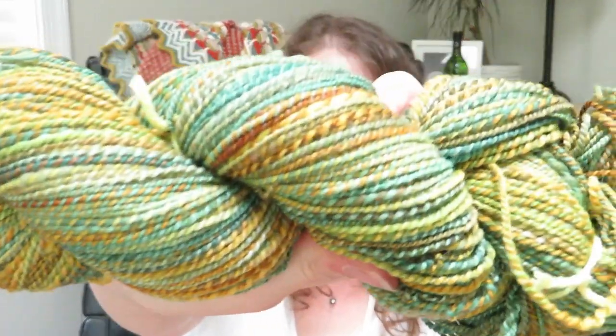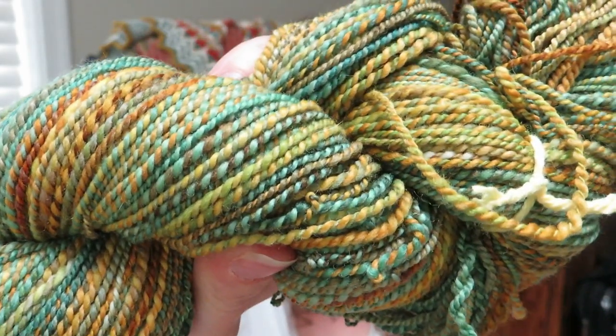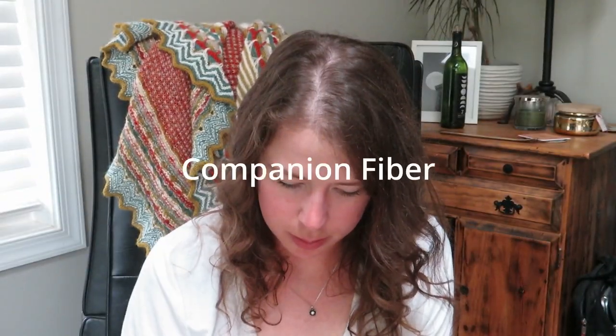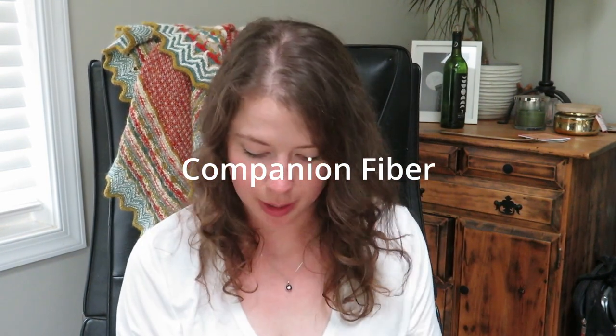This is a fingering weight braid that I got from, couldn't tell you, I'll have to put it on the screen. In one of my previous podcasts, I was complaining that where I'm at, we don't have any spinners. I don't know any spinners. I don't really know how to get in touch with any spinners, blah, blah, blah. And I really wish we had a spinning guild or fiber festivals closer to us.